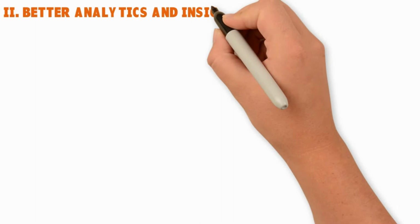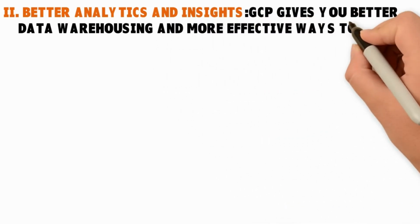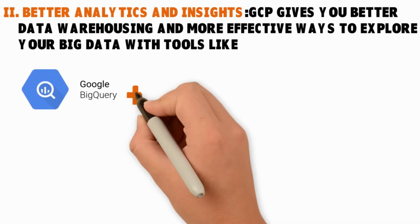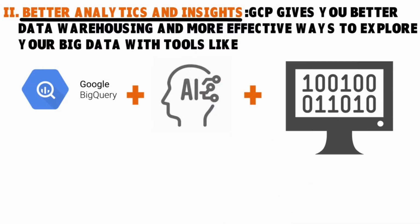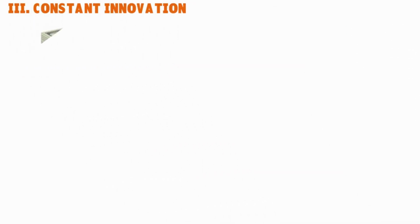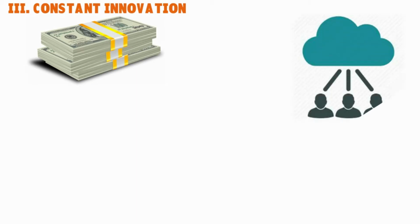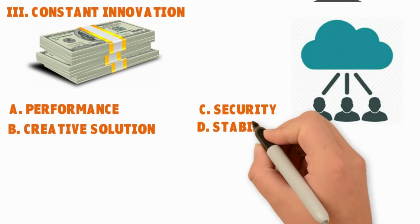You also have better analytics and insights. Google Cloud Platform allows you to have better data warehousing and more effective ways to explore your big data. They do so with tools like BigQuery. If you combine this with the power of artificial intelligence and machine learning, you get insights faster for better business decisions. Another element that's very important when it comes to GCP is constant innovation. Everybody knows the billions of dollars that Google allocates every year to R&D. So they're constantly innovating in cloud-based computing, and GCP users get that benefit. They benefit from Google's commitment to ongoing improvement in performance, creative solutions, security, stability, and reliability.